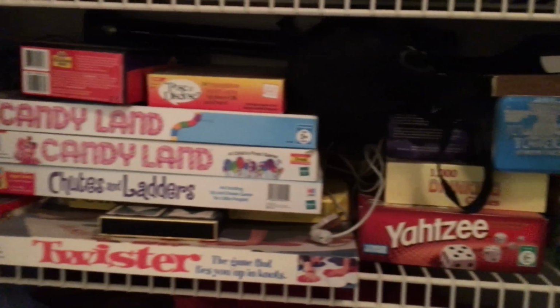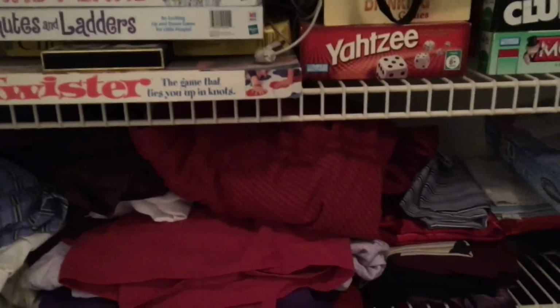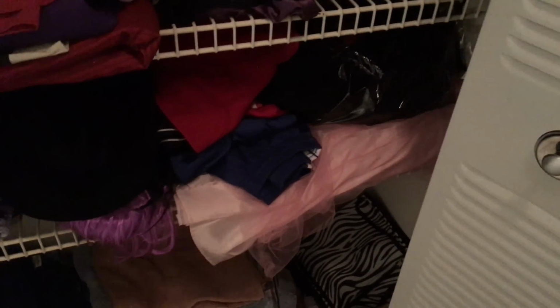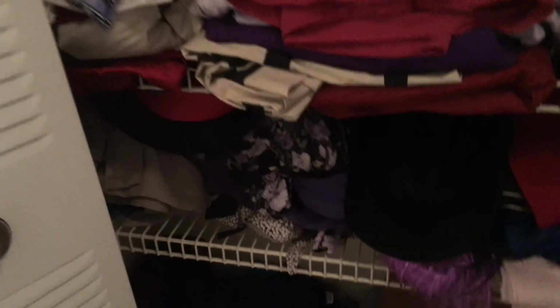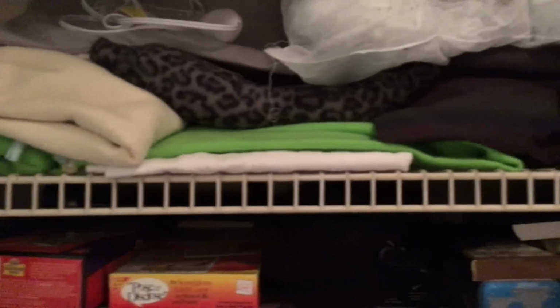This closet, I do have a bunch of board games right here. This is also the prop closet, the movie closet. I have a bunch of different costumes, Mario outfit, Dracula outfit, hats, wigs, all kinds of crap. Everything I've ever used for videos is here. Green screens are up here. I'm surprised there's not more in this closet, but everything that I've ever used is in this closet. So that's pretty cool.